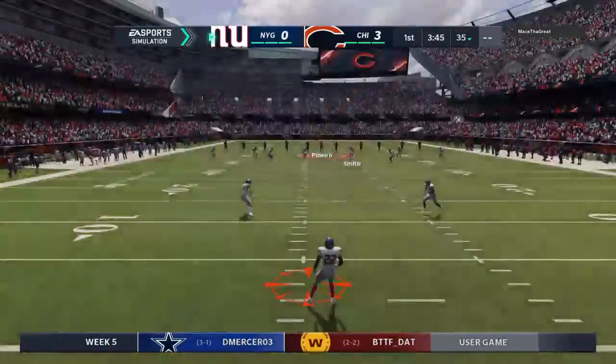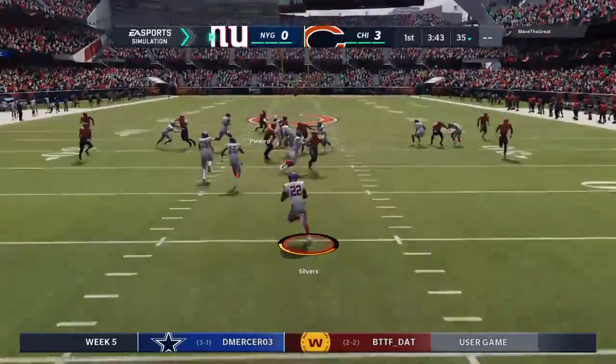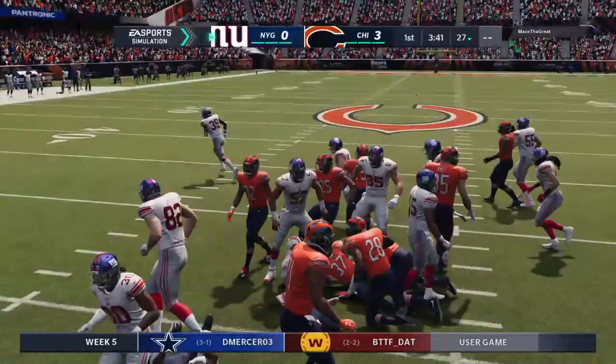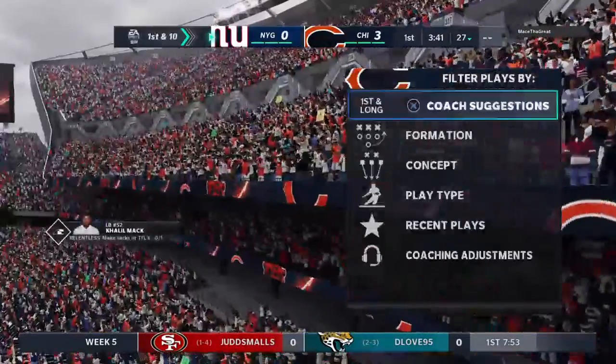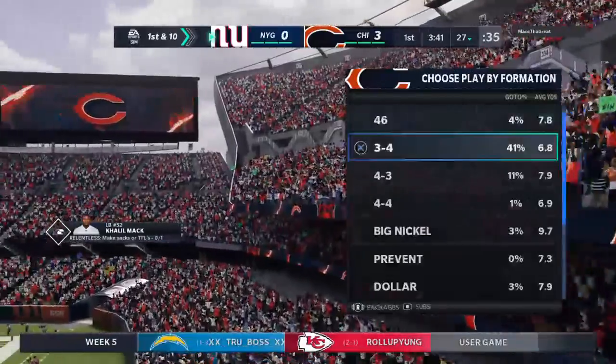In the end, the opening drive, Charles, does yield points. Maybe not the touchdown that they wanted, though. Yeah, but bottom line, they wanted to get something out of that drive, and they did that. 3 points, they won't turn that down at all. The Giants take over 1st and 10 at their own 27-yard line.